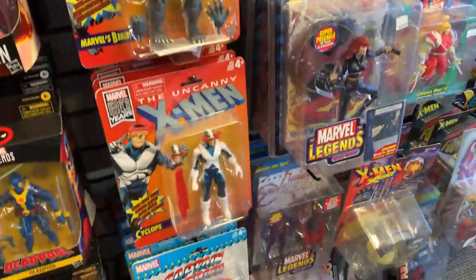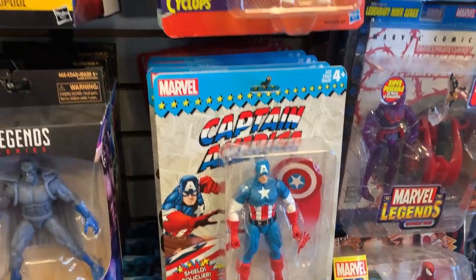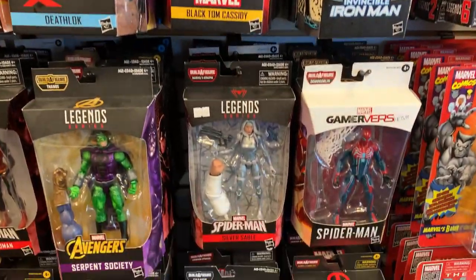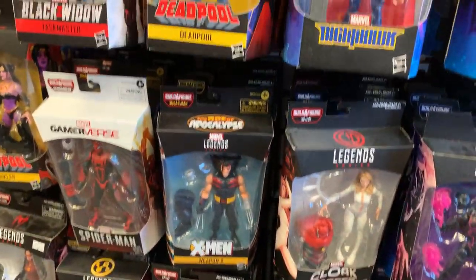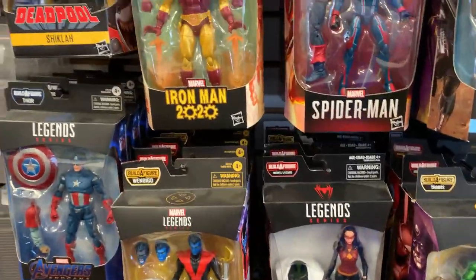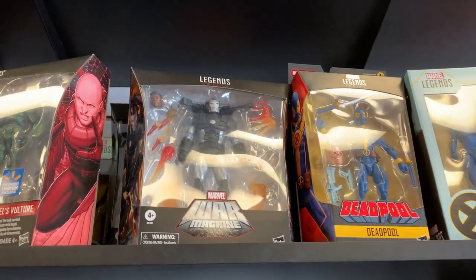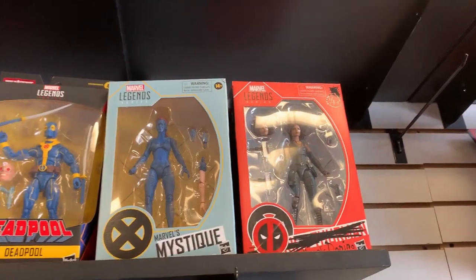Some Black Widow. Some Select. Check out that cap. That is an awesome cap. Plenty of vintage card. Some of our newer Legends. Very cool Black Panther. Little Walmart exclusive. Check out Nightcrawler, one of my favorite figures of last year. Got our Iron Man 2020, and then there's our Dark Beast, Spider-Man and Vulture, War Machine. There are our new Fox movie, Mystique and Domino.